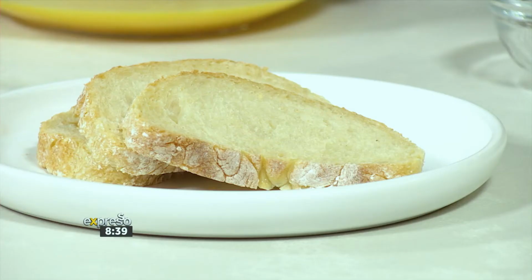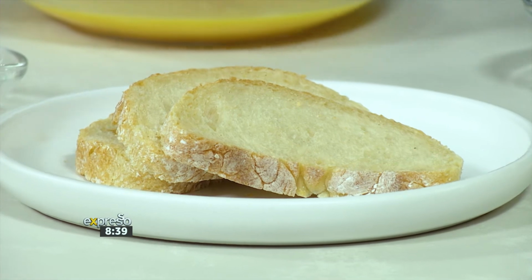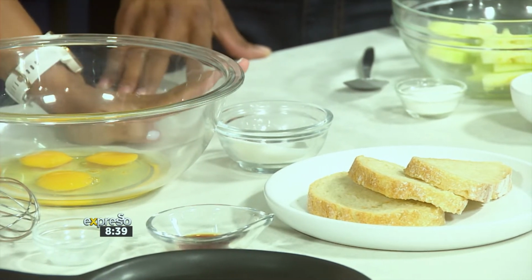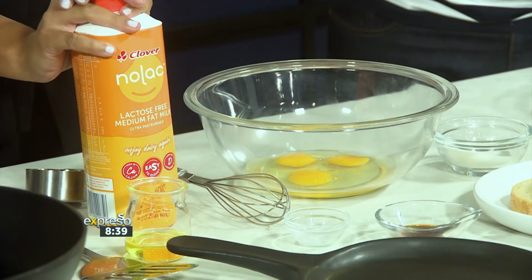Ladies, let us get working. What have we got here? So I'm going to be preparing the French toast itself. Okay. So we've got the French toast there that we're going to be using. Yes. We've got some vanilla, which I've actually never used before to make it. Some salt, just a pinch of salt, and then 3 tablespoons of caster sugar. Stunning. We've got 3 eggs, and of course, we've got our Clover Nolac. That is our hero of the day.